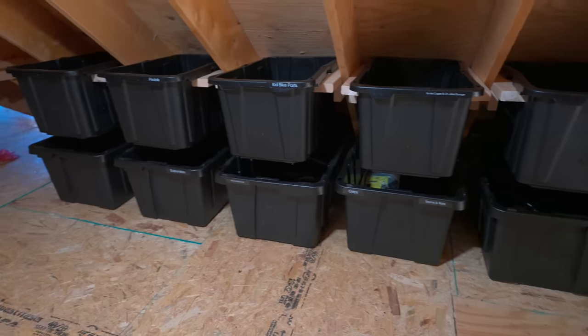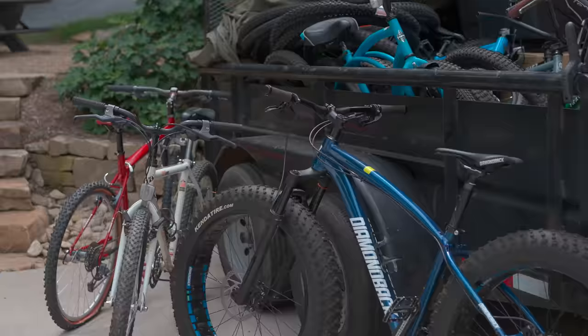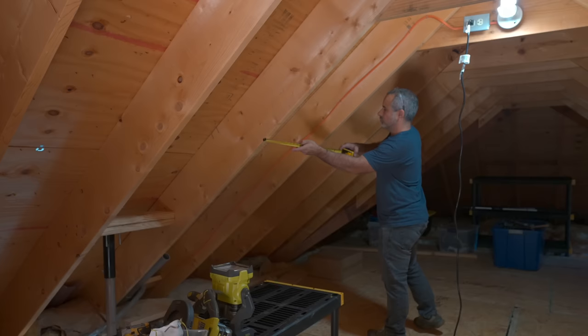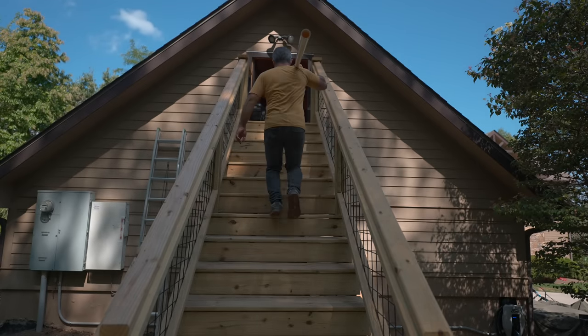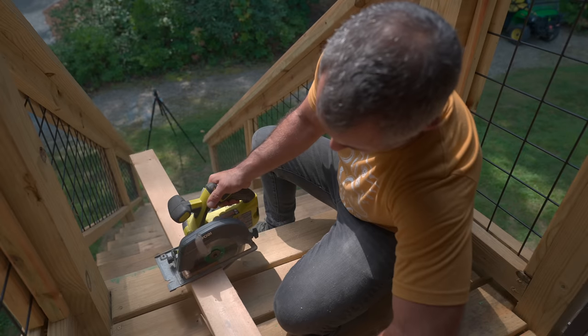I'm a little embarrassed about the hoarding. I just brought all these bikes back from the storage unit, but we're gonna get them organized so that it's not hoarding anymore. I just have to build a bike rack that can store hopefully all of them. And so I'm gonna suspend a piece of PVC pipe so that I can sling the seat over and squish them together and store as many as I can.